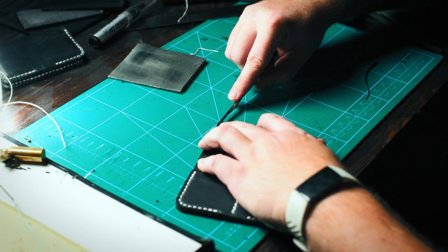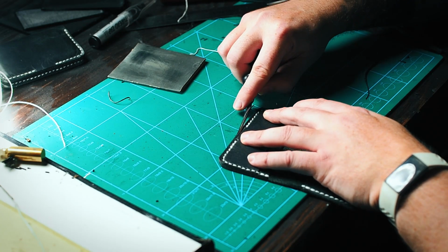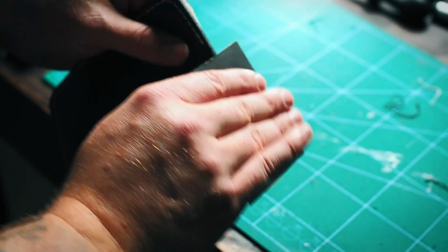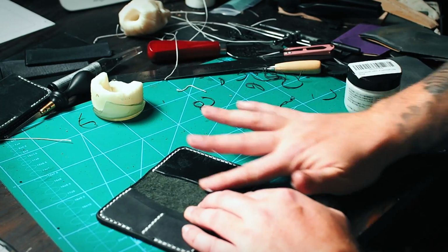To finish it all off, we're going to sand, bevel, and burnish all the edges, and then I just like to apply a quick coat of leather balm to the entire wallet. And what you're left with is this awesome little card holder, coin holder, wallet that's going to be able to hold 2 of your favorite challenge coins.